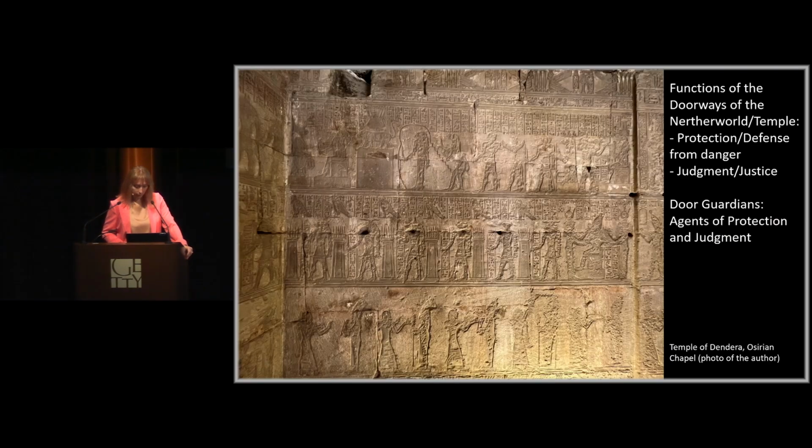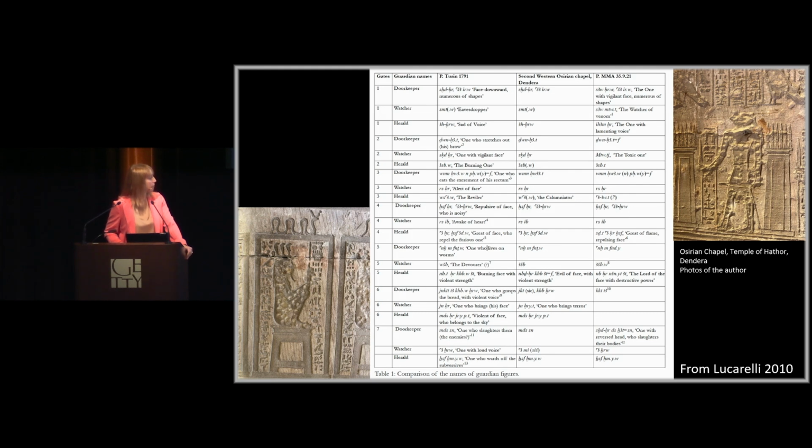And already in an article I published a while ago and that I'm now reviewing, I try to analyze all those names of guardians, how they appear on Book of the Dead papyri, in the Second Western Chapel in Dendera, but also in a ritual papyrus that is not a Book of the Dead, but contains spells of the Book of the Dead. So those spells indeed were used in different contexts, not just in the traditional Book of the Dead. And so you can see how many of those names remain the same from when they were copied from the papyrus version to the temple walls and in the ritual papyrus.